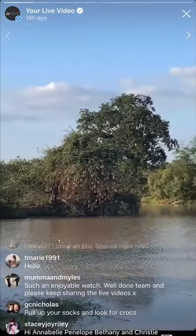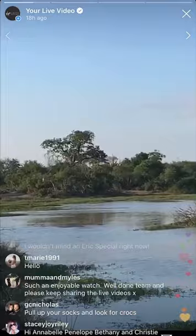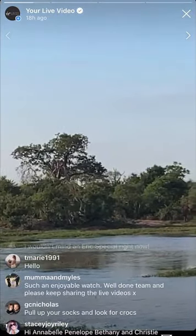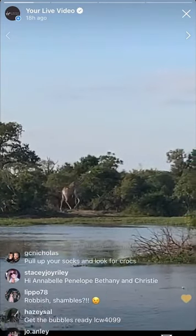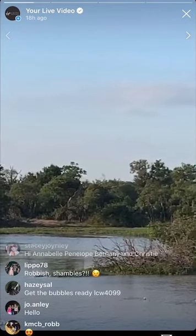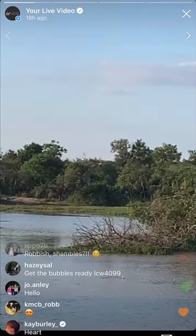And in the background there, not sure if you can see it, there's a lovely big giraffe. They're busy strolling across there. We'll see, maybe she may come for a drink. There comes a big male.